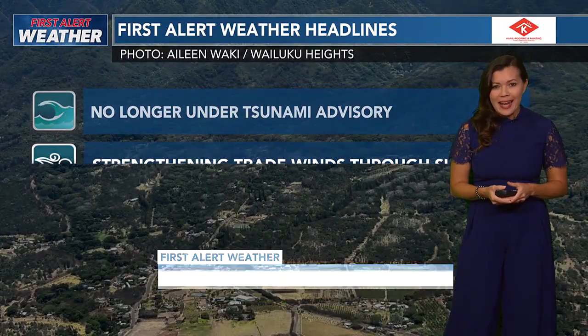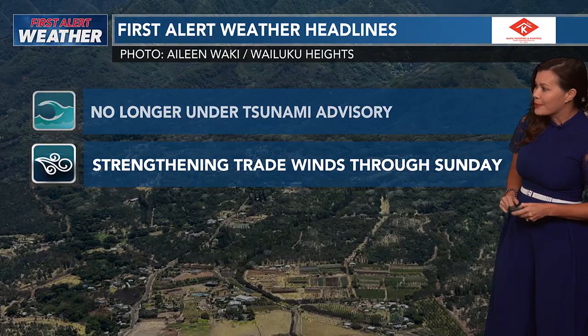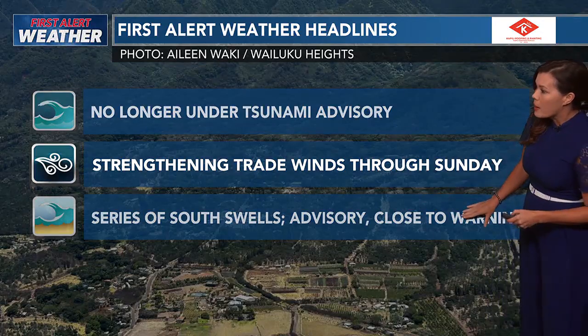Welcome back, everyone. Feeling very fortunate that we're no longer under a tsunami advisory and waking up to those beautiful skies today. We are going to be seeing strengthening trade winds into the next couple of days through Sunday. A series of south swells taking over advisory levels now, but close to warning by tomorrow.